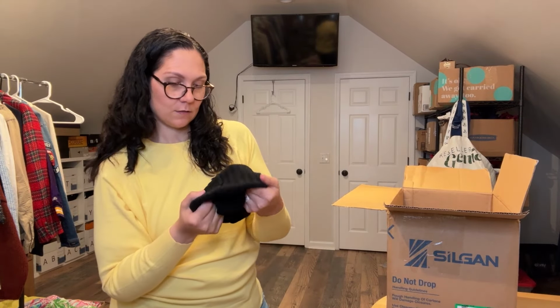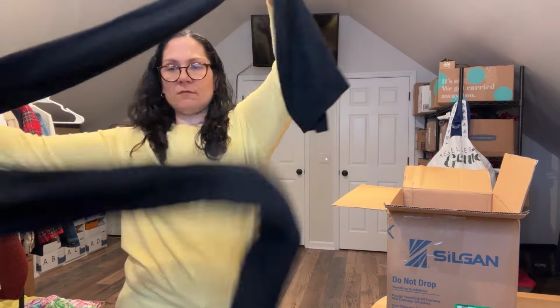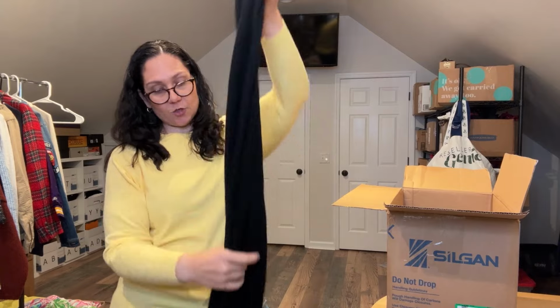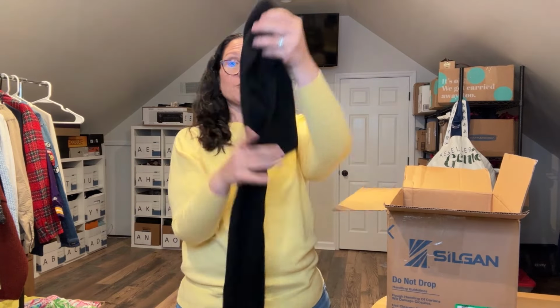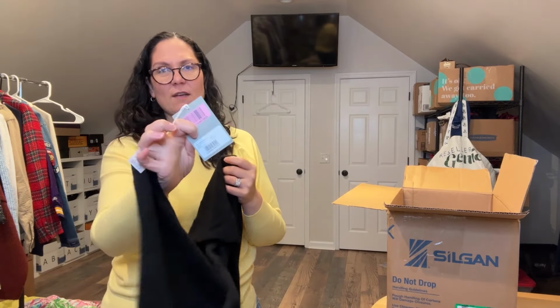Here's a hat, recycled cashmere. No tag on this one. Oh, I have two scarves here. They're probably the same if I had to guess. This one is recycled cashmere again. This one is too. They're the exact same scarf. Actually, I think here's another one. This one does have a tag. It's called the cashmere scarf.